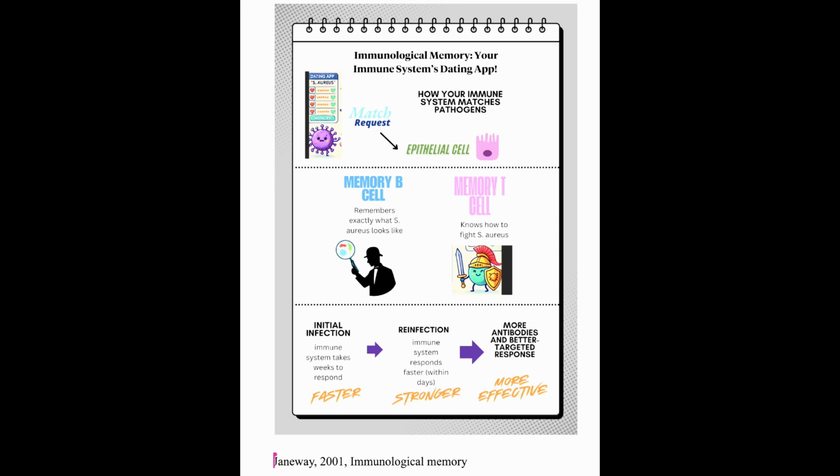During the first infection, your body activates naive B and T cells. This process can take between 1 to 2 weeks to mount a full defense because your immune system is essentially learning how to fight the invader. With memory cells, if S. aureus strikes again, your immune system responds much faster. Within days, memory B cells release specific antibodies and memory T cells target infected cells directly. This secondary response is not only faster but also much stronger. Memory cells produce significantly more antibodies, which are highly tailored to S. aureus compared to the first response.